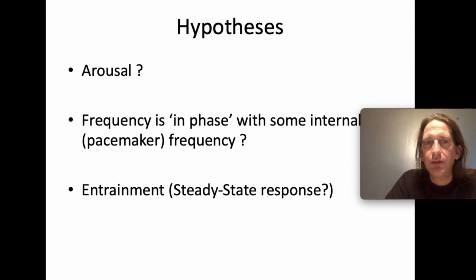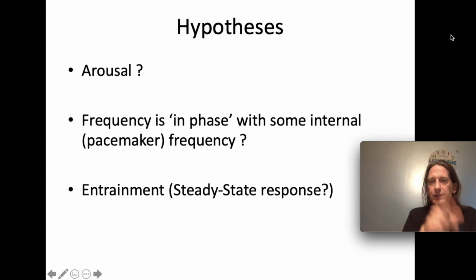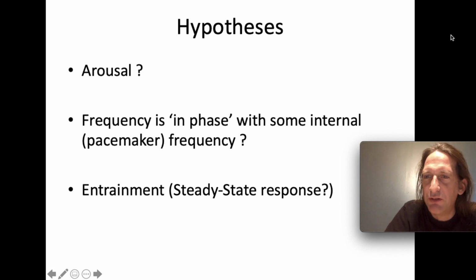Other ideas have been kicked around in the literature about how these clicks are supposed to work. One idea is that the clicks cause arousal. This is a bit of a spurious argument. Firstly, there's no independent evidence offered for this. If you ask people who propose this idea why they think click trains are arousing, they say, well, click trains speed up the internal clock. Okay, it's a circular argument. How do you know the click trains are arousing? Because they speed up the internal clock.